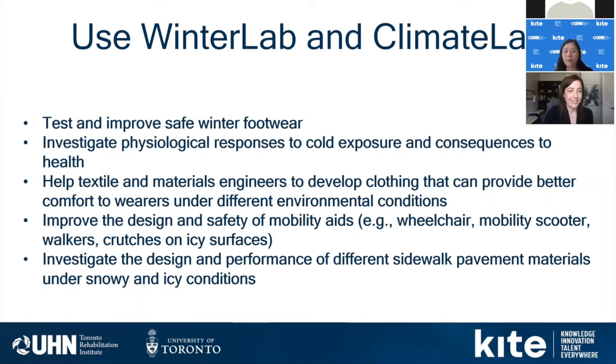And I know that some of the audience today are from transportation services or urban design. We can actually use the Winter Lab to simulate different sidewalks and pavements, and put different pavement materials in our Winter Lab. We can put snow on it, we can put ice on it, and we can see how they perform in the winter. So those are just some examples of how we use the Winter Lab and Climate Lab.